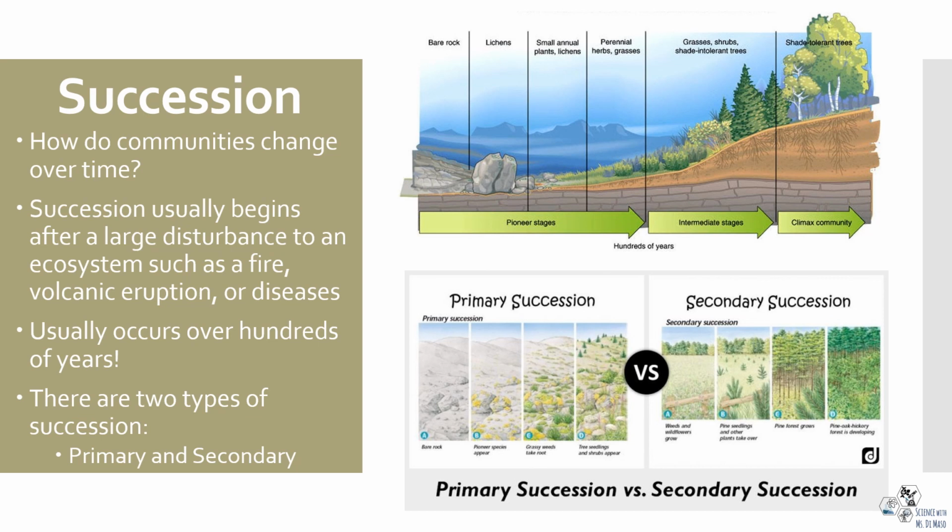And like they said in the video, it takes hundreds of years for the landscape to go back to the way it was before the disaster. This is not something that happens very quickly. So there's two types that we're going to focus on: primary and secondary succession. So let's jump right into those.